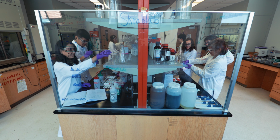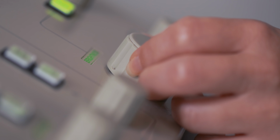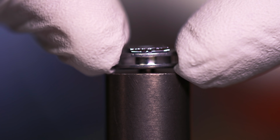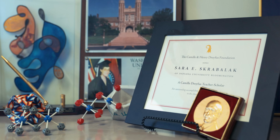So my research group's primary focus is to expand the synthetic toolkit towards new nanomaterials with structural precision. We are trying to control the size, shape, and architecture of advanced nanomaterials. I'm Sara Skrabalak, and my research group works in the area of nanoscience and nanotechnology.